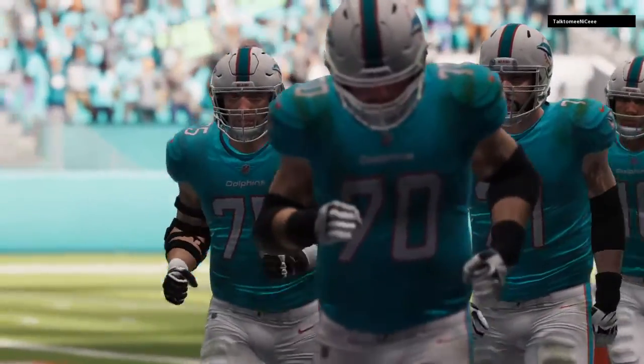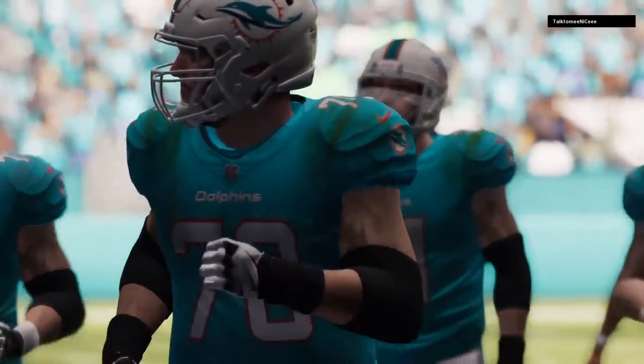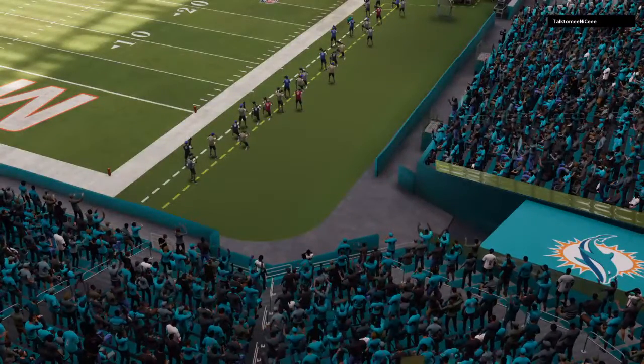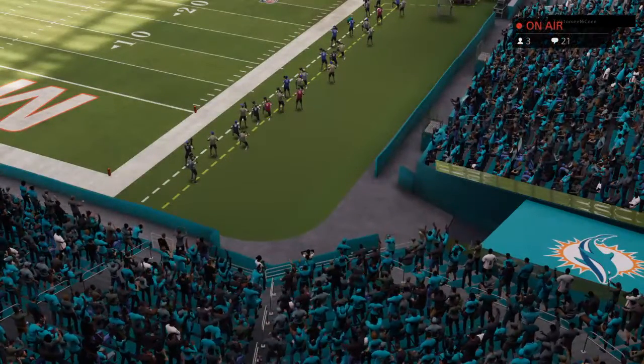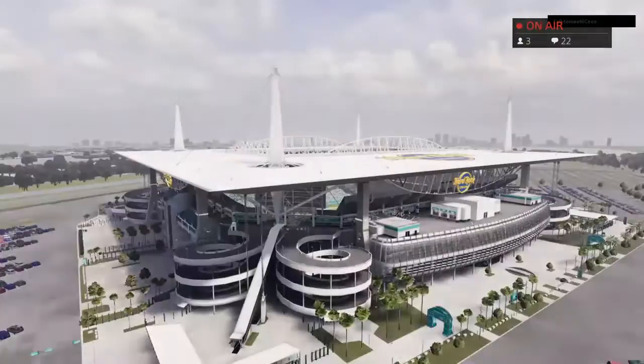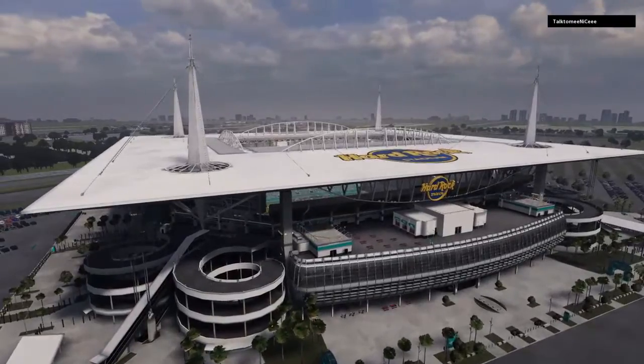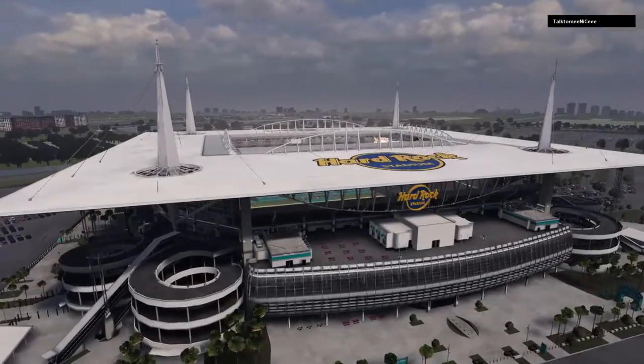So for Miami, the win moves them up to 5-2 now on the year. And they'll hit the road next week to take on the Buffalo Bills. Meanwhile, for the Falcons, they taste defeat for the first time this season as they drop to 5-1. And they'll be back home next week as they're set to take on the Carolina Panthers.